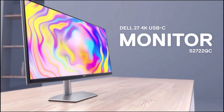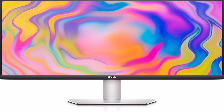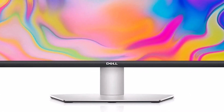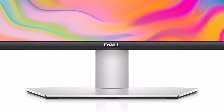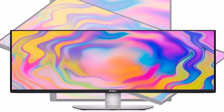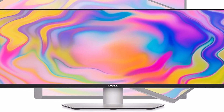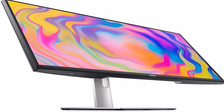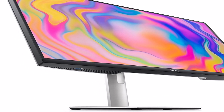It doesn't have a dedicated sRGB mode like the U2723QE, which means some colors are oversaturated, but the out-of-the-box accuracy is still decent. It performs well in bright rooms because it easily gets bright enough to fight glare, and its reflection handling is very good. Its flicker-free backlight is ideal if you need to use it for long hours as it helps reduce eye strain. It also has wide viewing angles that make the image remain consistent from the sides if you need to share the screen with someone else.